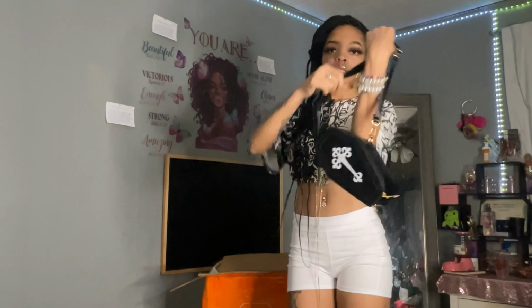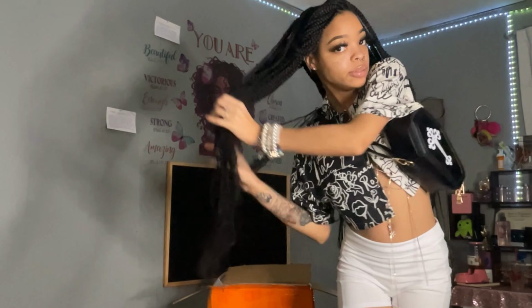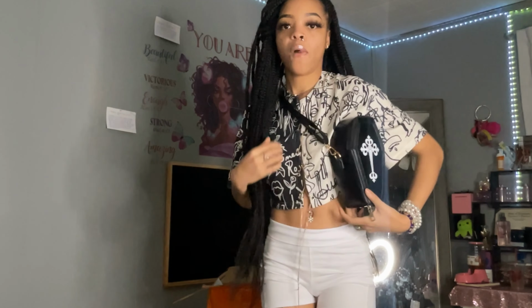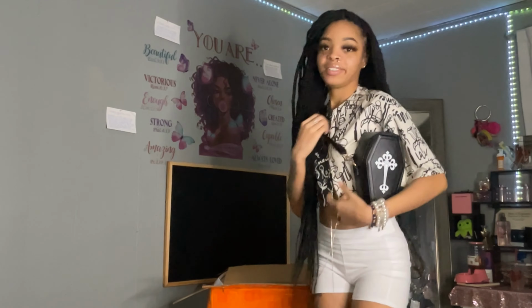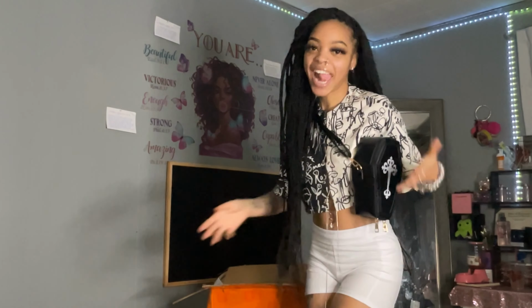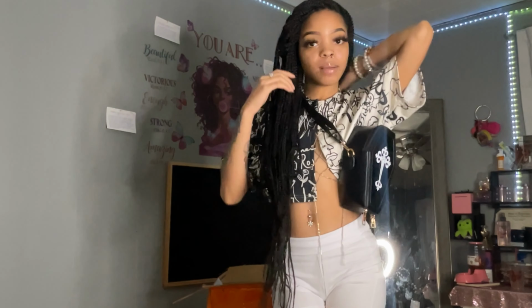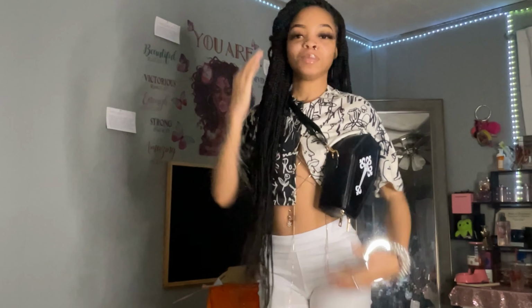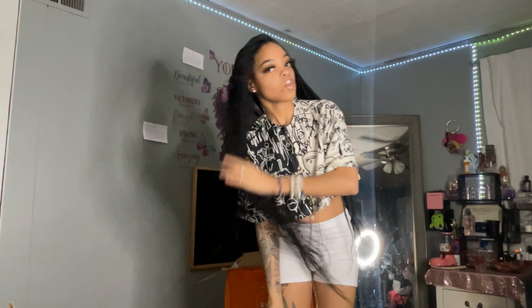My daughter got that look or something. Probably not supposed to wear it like this, but I was definitely wearing it like this though. So, maybe I put it in the front. What is wrong with it? But yeah, good enough. It's cute though. I give it a 10. Y'all let me know what y'all think.